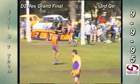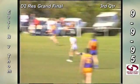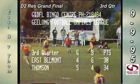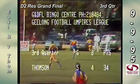And just get the scoreboard up here. It's gone to 4 goals 6, that'd be 30 points, to 5 goals 4, 34. That is on the GDFL Bingo Centre and the Geelong Football Umpires League's third quarter scoreboard.